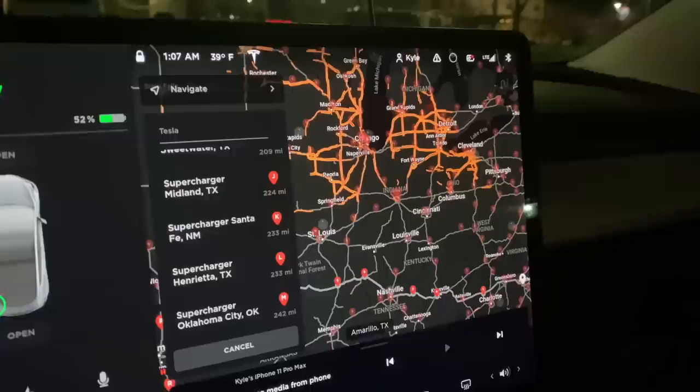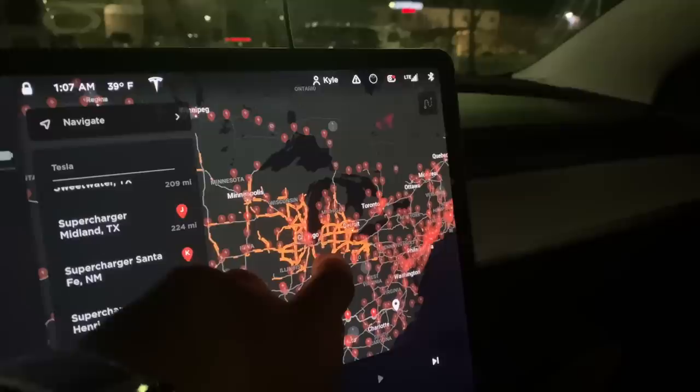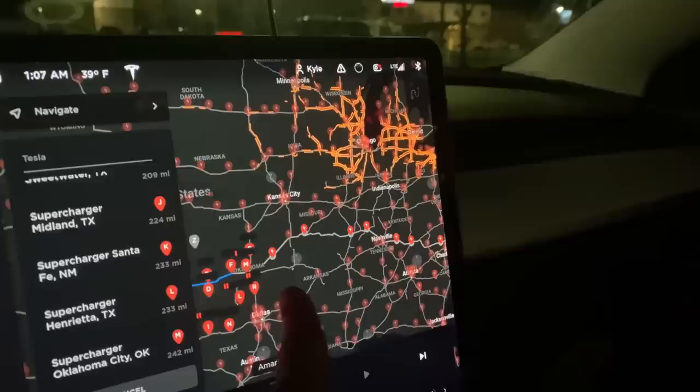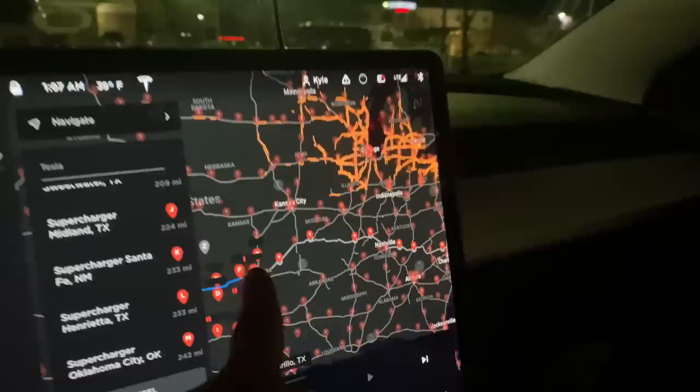It is 1 o'clock in the morning and look at the traffic. I just looked it up. They are getting hammered with snow and ice all across the middle of the country. I'm so glad I didn't end up taking the northern route home. We're taking the southern route. Speaking of this, there are no superchargers from Oklahoma City to Little Rock, Arkansas. This is a big stretch on I-40 that's missing. This northern route is about an hour and a half slower.